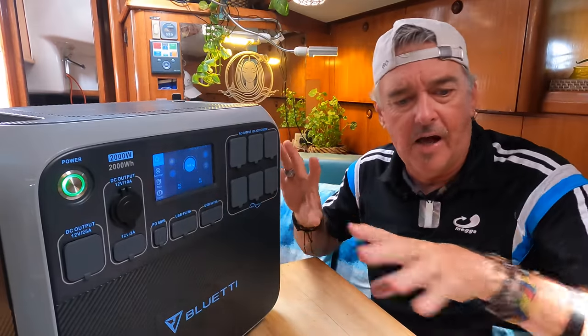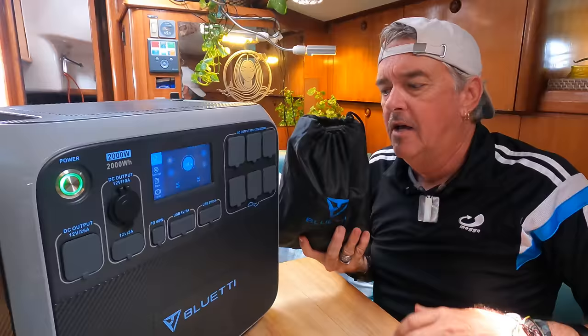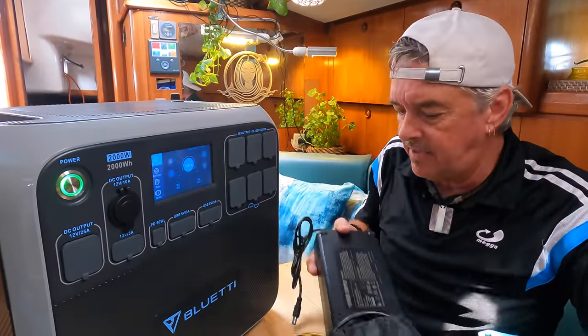This one, I should clarify, comes with this bag, which is an accessory bag. And the accessory bag has the actual charger for it if you're going to use it on an AC circuit.